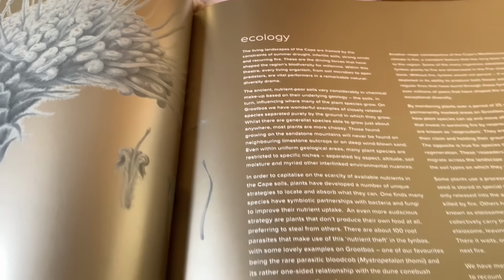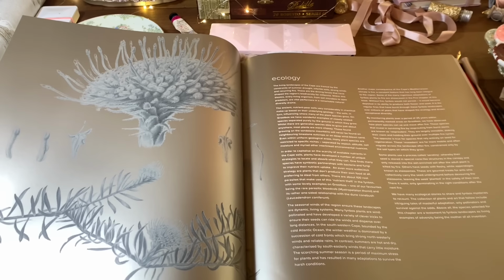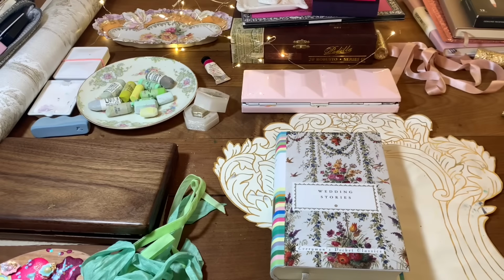But yeah, you can see how beautiful this book is, the detail, the time that these artists took. I love these golden pages as well. They're kind of like silk fabric.